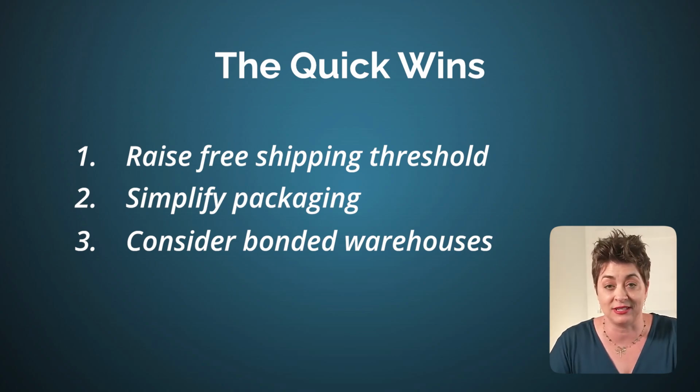The truth is, most e-commerce sellers are leaking margin in more places than they realize. But a few smart shifts can give you back the breathing room and clarity and cash that you need to grow without gutting what's working.